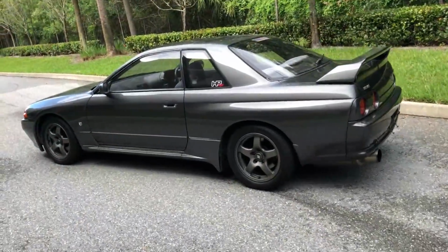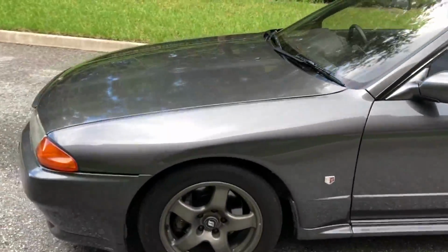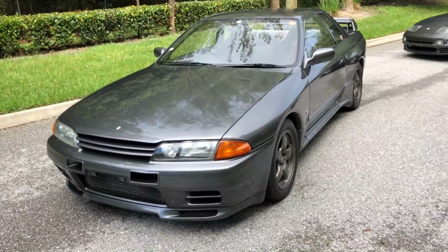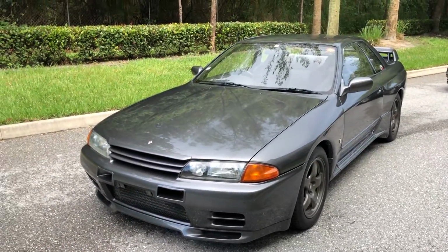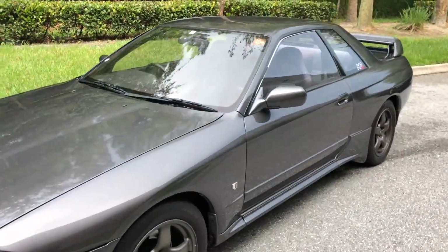One's the GTR, which is actually a pretty decent car. This is basically a stock car. It only has a couple of things done to it. It's got an intercooler, Öhlins. They're not coilovers, but it has Öhlins suspension. And it has just a couple things, exhaust, whatnot. Otherwise, stock.